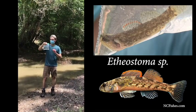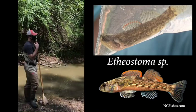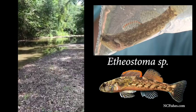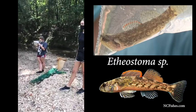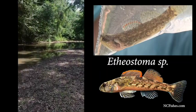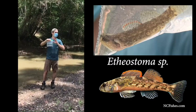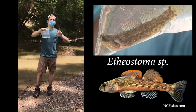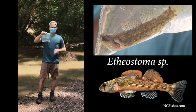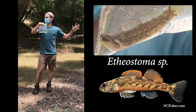The really cool thing about darters is they're only east of the Rockies. And for being such a diverse group that's only east of the Rockies, that means they were probably recently introduced to North America through Eurasia. The other thing that's really cool about them is there are only 14 species of darters in Europe, whereas there's over 200 known darters in North America. So what happened was they came over to North America and just radiated like crazy.